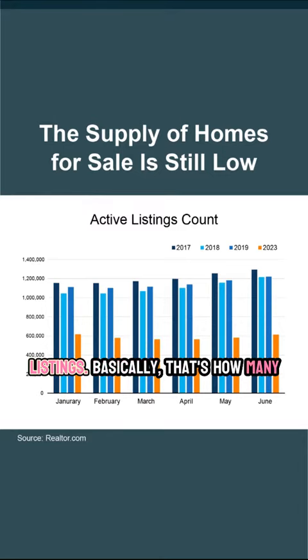Basically, that's how many homes are on the market at a time. So what does it show us? The blue bars represent normal years in the housing market. The last couple of years aren't in here because those were truly abnormal years. That would be an unfair comparison. The orange is this year.